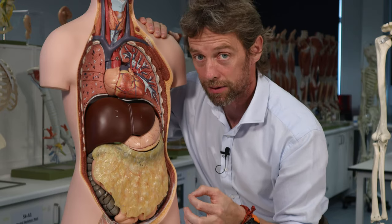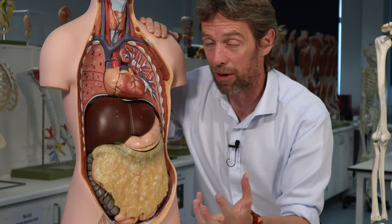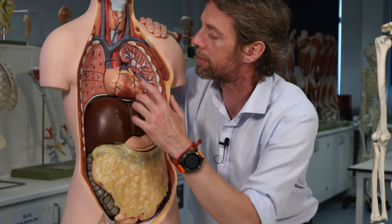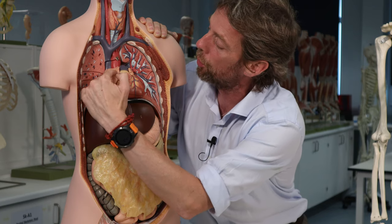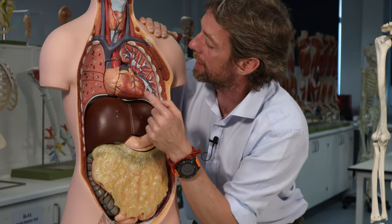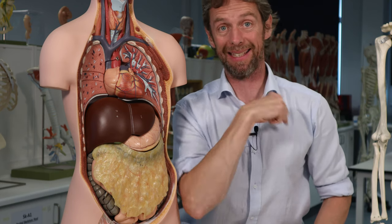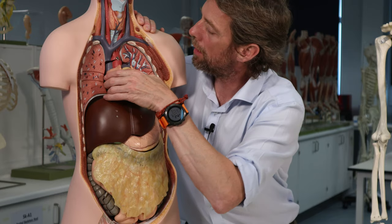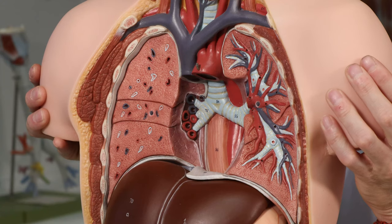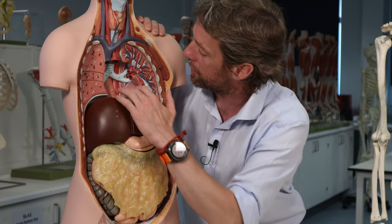So the coronary arteries supply the muscle of the heart with blood because they're very active, they need a lot of oxygen and glucose and what have you, and they're working literally all day long for your entire life. So the coronary arteries branch from the aorta and go around the heart. Now, as the aorta continues, it ascends superiorly and then loops posteriorly and to the left. So if I take the heart out, you can see the aorta curving around there posteriorly to the left. So it's going to run along the posterior thoracic wall, just to the left of the vertebrae.